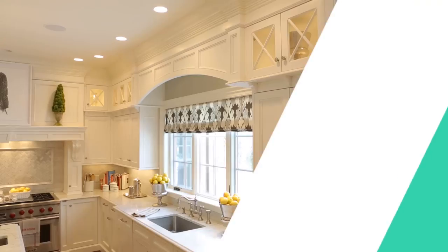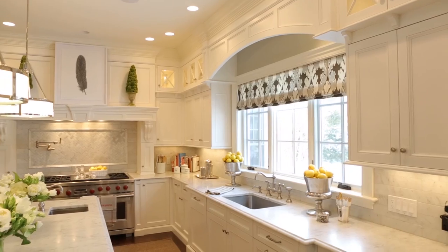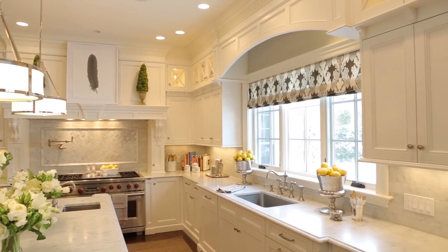Let's go. Woo! Okay, now we're in Sam's super serious kitchen and we are cooking with gas. Sam, tell me about your classic Connecticut kitchen. Well, as you can see, it's a very large scale. Yeah, high ceilings. High ceilings. And my clients have four kids, so it needs to be a large kitchen, to maximize the amount of large space that we have here.